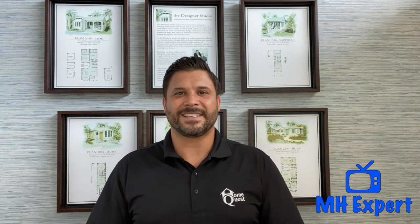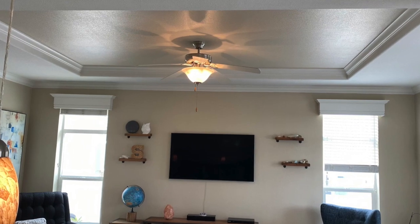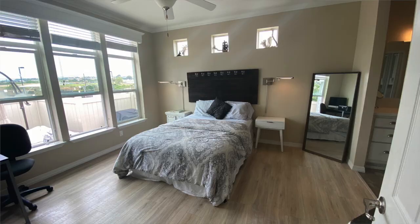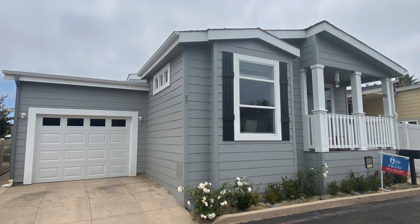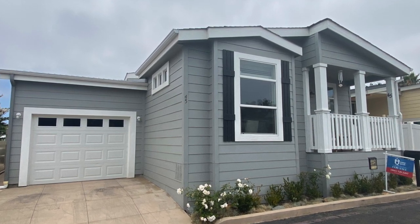For home number 2, this home is a Skyline home built in 2016. It's in beautiful condition. It's the original owners. They took amazing care of this home. Again, it has a factory built front porch. It's a half front porch. But what this home has, and not very many homes have in this community, is an attached garage.